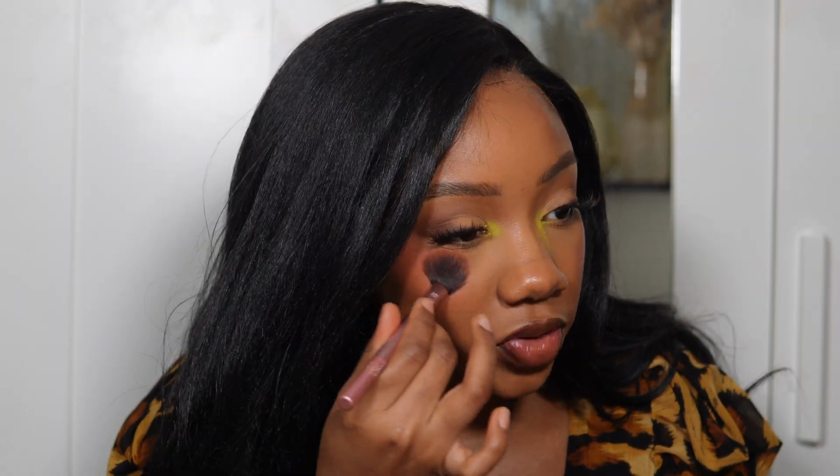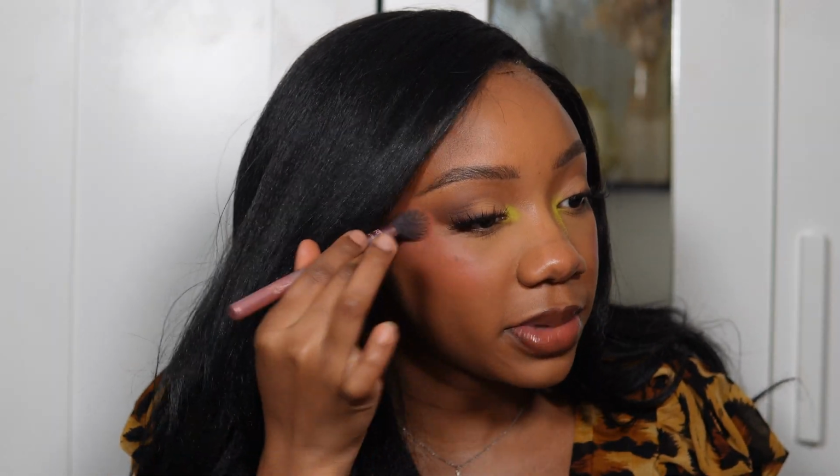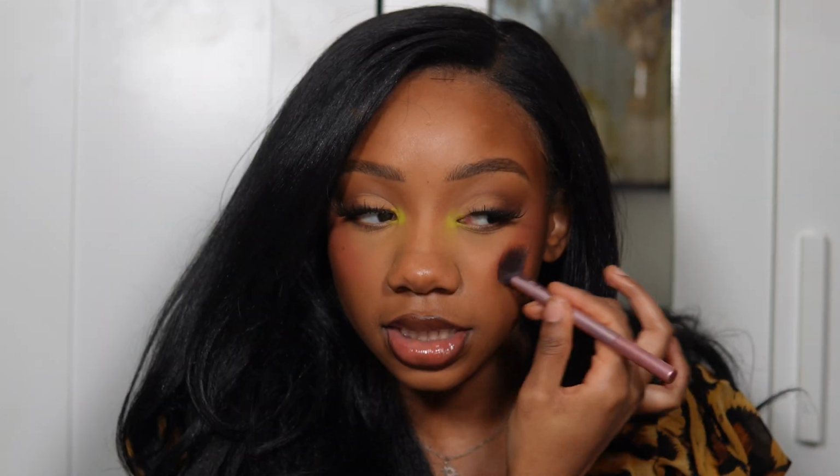It's really important for you to be intentional with your blush placement and how you're blending it out, because I feel like it can make or break the balance of your face.